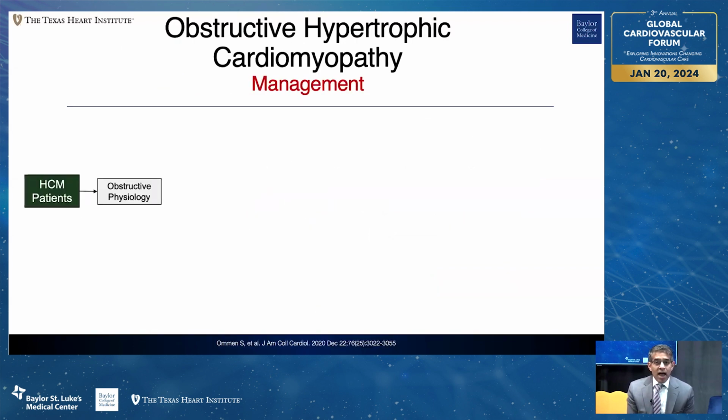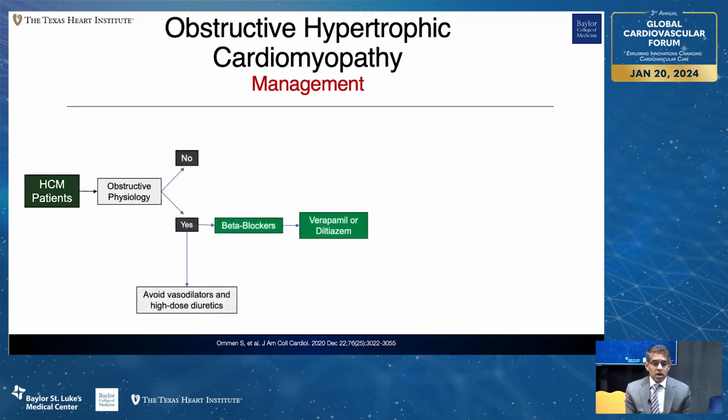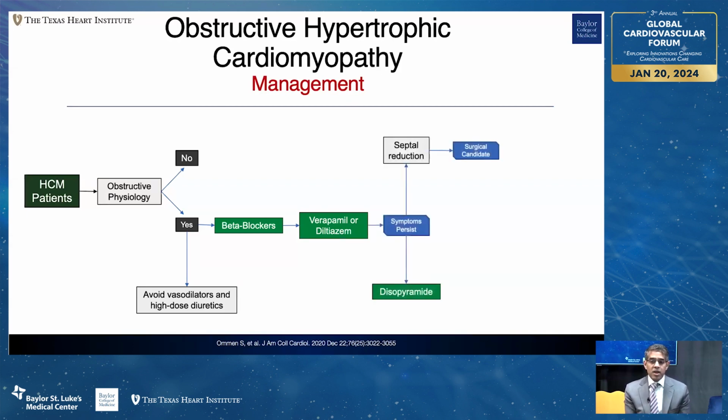So right now, the algorithm, as outlined in the 2020 guidelines for the treatment and management of hypertrophic cardiomyopathy, includes the following when patients present with obstructive symptoms. You consider beta blocker therapies followed by calcium channel blockers, including verapamil and diltiazem. You avoid high-dose diuretics as well as vasodilators. And if the symptoms persist, you can consider disopyramide. And then if they are persistent thereafter, then you may consider septal reduction therapy.